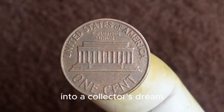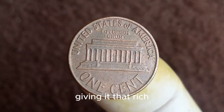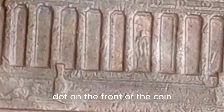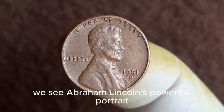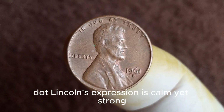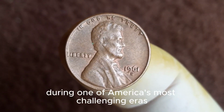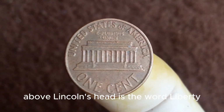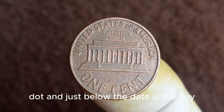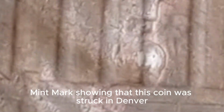The 1961 D Lincoln penny is made primarily of copper, giving it that rich reddish-brown color that collectors love. On the front of the coin, we see Abraham Lincoln's powerful portrait, designed by Victor David Brenner. Lincoln's expression is calm yet strong, symbolizing unity and leadership during one of America's most challenging eras. Above Lincoln's head is the word Liberty. In front of his face is the date 1961. And just below the date is the tiny but extremely important D mint mark, showing that this coin was struck in Denver.